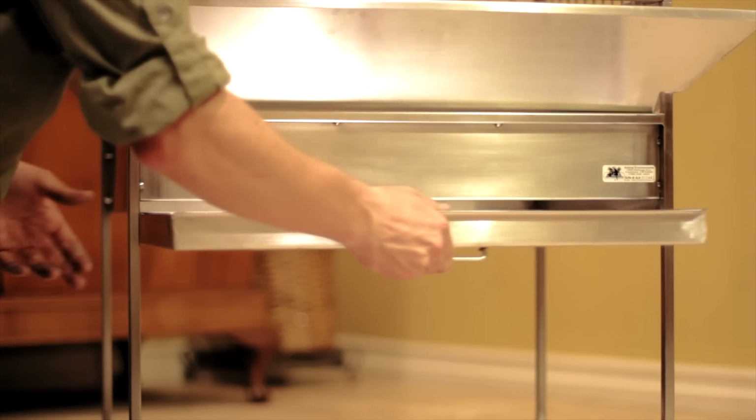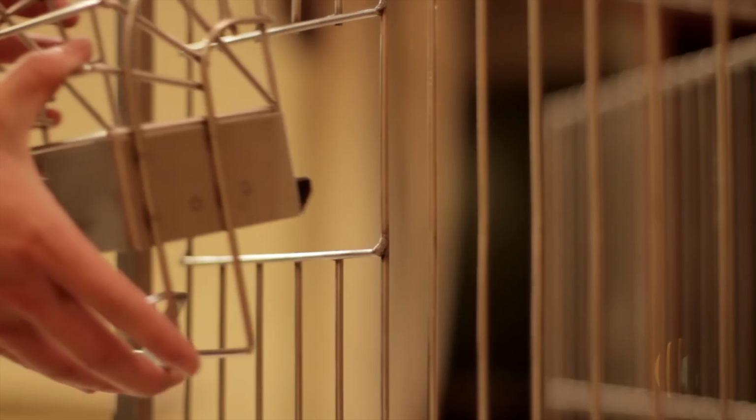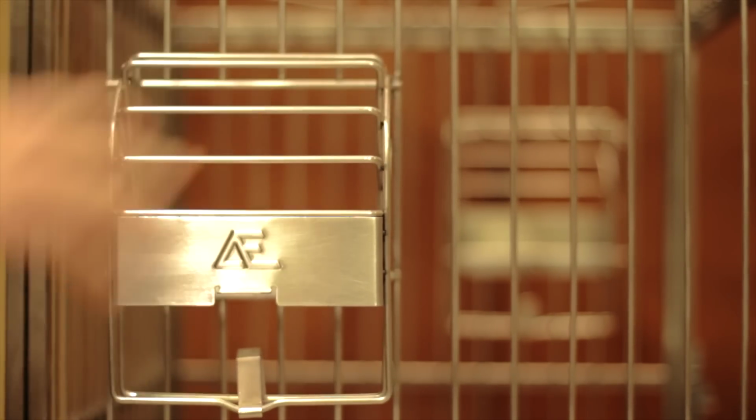The stainless steel tray will never rust and ensures durability. Floor grates prevent contact with pathogens and feces. The outside feeder system makes dishes accessible from the outside and keeps birds healthy by keeping their food and water free of contamination.